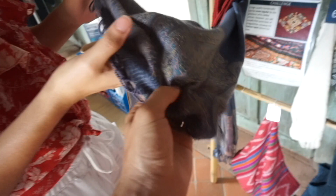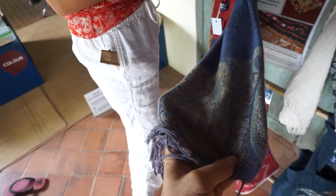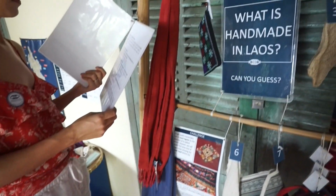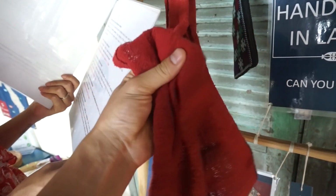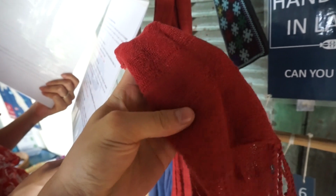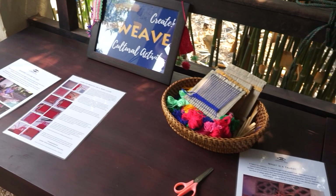It has a paisley design, which you don't find common in a lot of Lao textiles at all. Anyways, it's not made in Laos. This right here is raw silk. You can tell it's raw silk because it's quite organic feeling. It's thick and uneven.